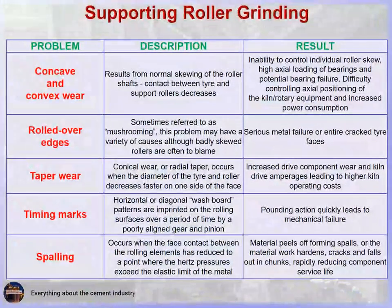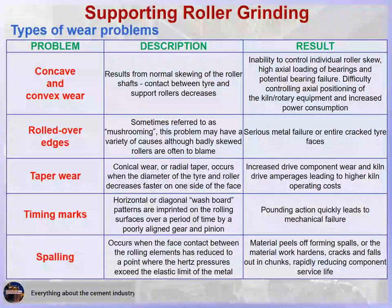We will review some types of wear problems. Problem number 1. Concave and convex wear. Description: this problem results from normal skewing of the roller shafts. Contact between tire and support rollers decreases. Consequences of this problem: inability to control individual roller skew, high axial loading of bearings and potential bearing failure. Difficulty controlling axial positioning of the kiln rotary equipment and increased power consumption.